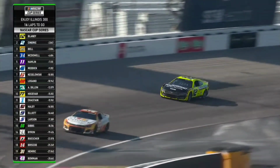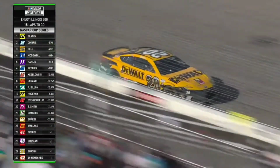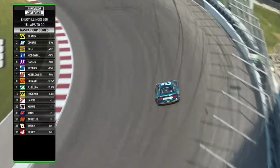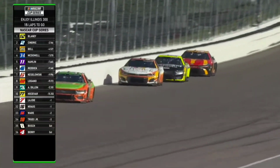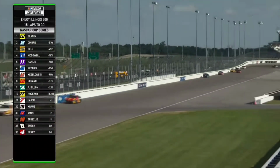Who knows? All right, well, let's talk a little bit about that. Blaney, Cindric, Bell just trying to hold on and limp it home right now, third. McDowell fourth, but he still, we believe, needs to come to pit road. He last pitted on lap 147. Hamlin, Reddick, Keselowski, Logano, Austin Dillon, Carson Hocevar. That is your top 10. Shifting playing a factor? Could very well be that indeed for Christopher Bell.